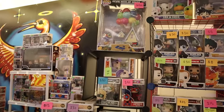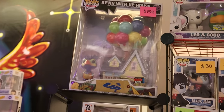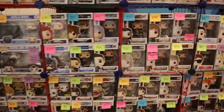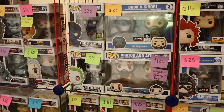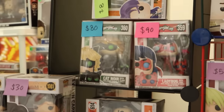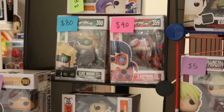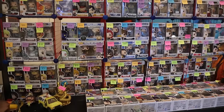It's kind of funny, guys. I slid over to this table, and they also have a Pop Town of Kevin with the Up House, which is actually pretty cool as well. But if you guys want to take a look at some of the other stuff in this booth, there's some good stuff, like the original Lord of the Rings in here as well. That's pretty awesome. Some video game stuff. And I think, I'll probably say this wrong, but we have Cat Noir and Ladybug. I know that those have been some higher price pops that are a little bit harder to find, but I would say that there is a good selection of grails at this table as well.